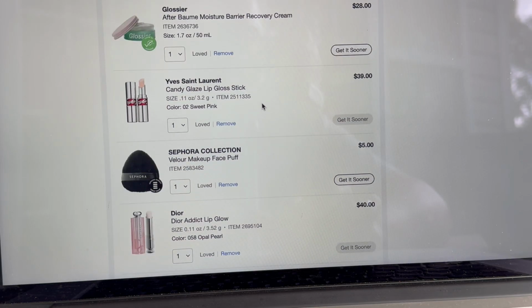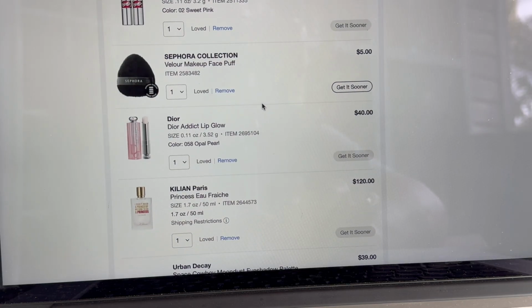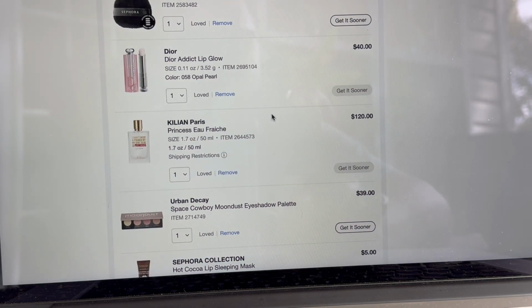Okay, the Yves Saint Laurent Candy Glaze Lip Gloss Stick. This one is the big hit all over the internet. I want to try this one in color 02 Sweet Pink. Exactly this color is the big seller. Now, the Sephora Collection Velour Makeup Face Puff. $5 minus 30% because it's going to be 30%. This one is a new color for Dior Addict Lip Glow, the Opal Pearl. I would like to try that one.